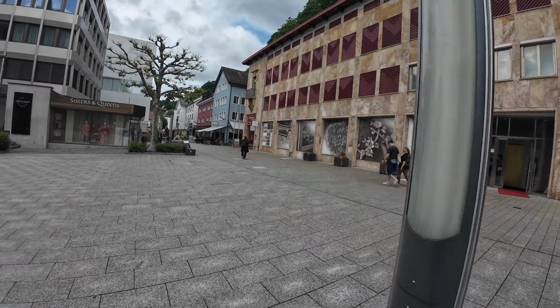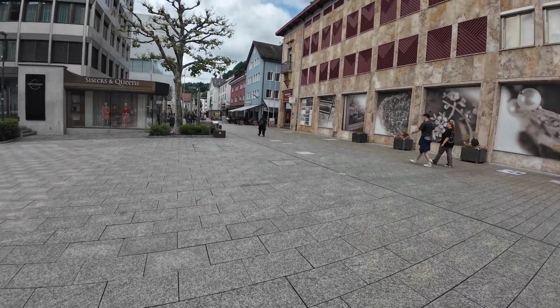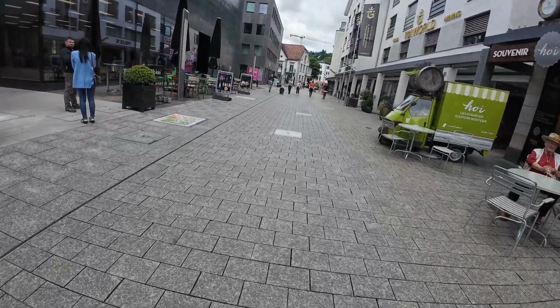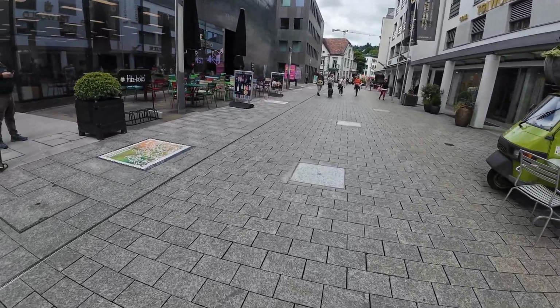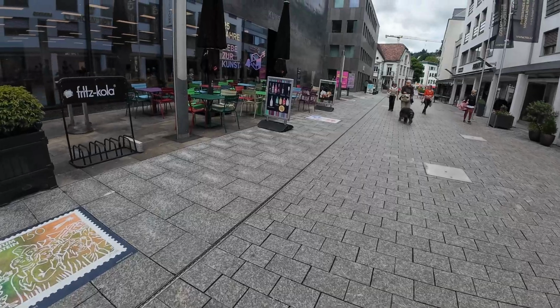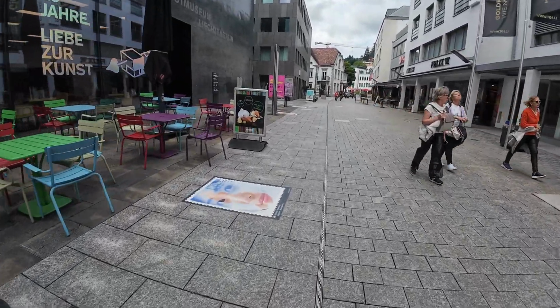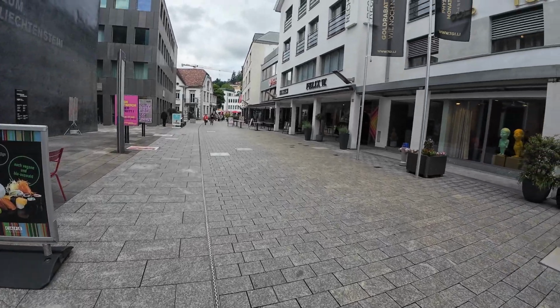When walking down here through the street, there's a few cafes, restaurants and a couple of bars, but that is mainly all I can really see as I was coming through here. There doesn't seem to be many shops to go and buy clothes. There was a couple, but there didn't seem to be anything else really.